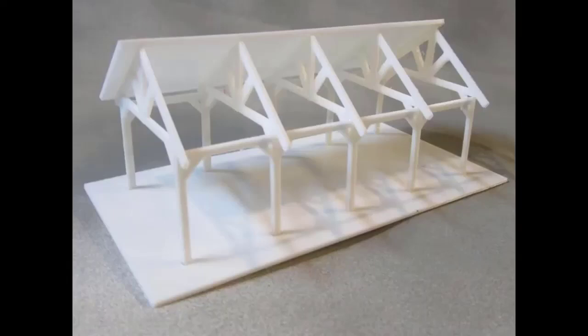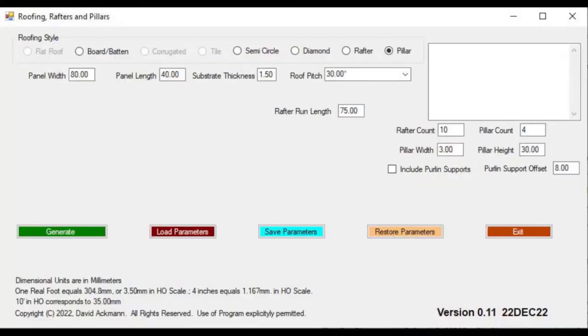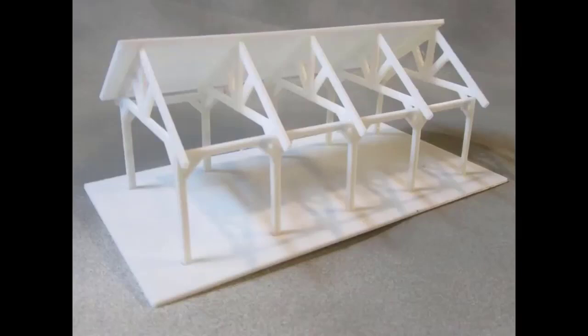One day while picnicking, I observed that a park shelter is really quite similar to a building, just without walls. So I created a pillars option. You can specify the number of pillars you want. You can have more rafters than pillars, but do the math so that there will be the same number of rafters between each pillar. A purlin is just the big beam that goes across the top of the pillars and which supports the rafters. You can create angular supports to connect the pillars to the purlins, and these do look nice.